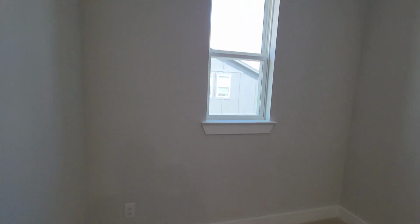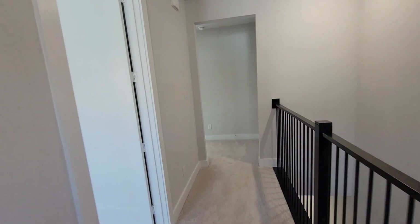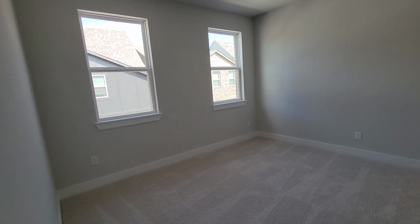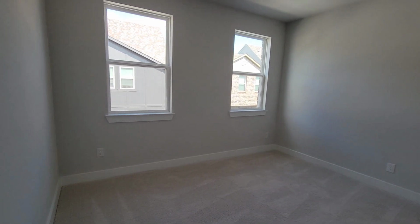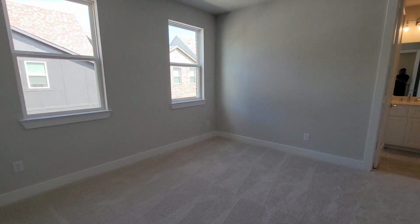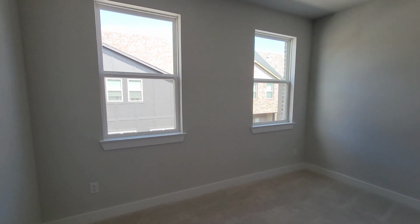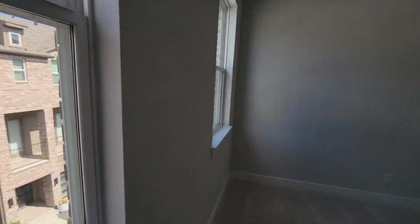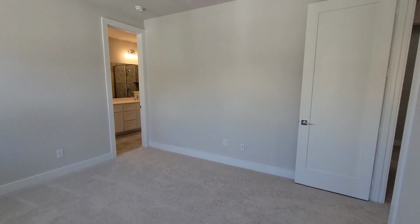Let's go. So we're on the third floor. You can see we up kind of high. Got the nice carpet on the third floor. So we'll start with the, what she say call it? Primary suite, our owner suite, Deborah. As you can see right there, she told me to stop saying that. I keep saying master bedroom, but just for this video, this is the primary suite and the owner suite. You got the two windows right here, one over there, one right here. This is the master suite. Excuse me, primary suite, owner suite. That's what this is.